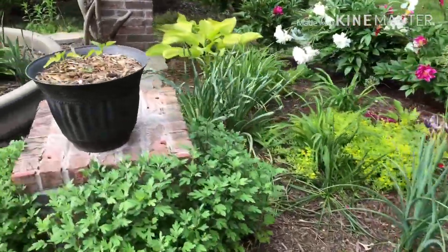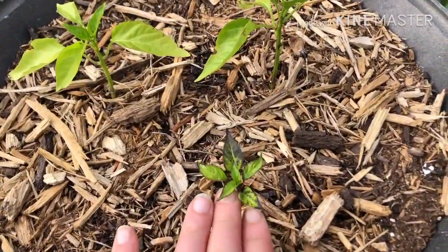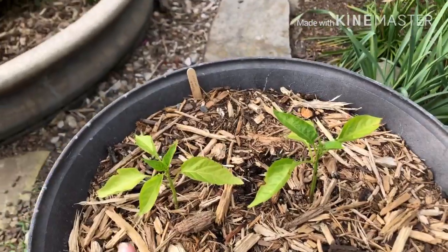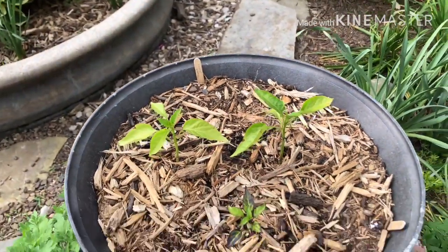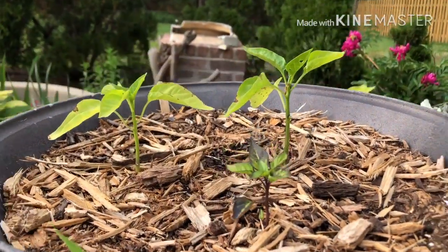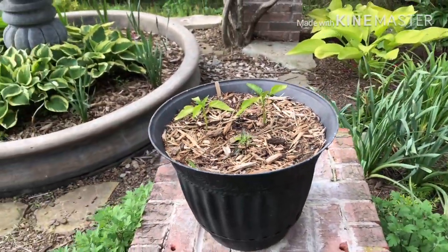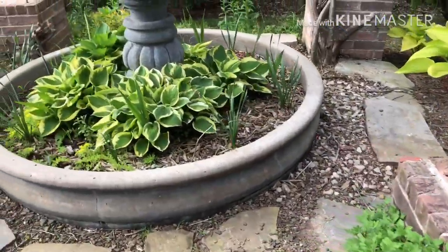And then here, this is my little jigsaw pepper, and then 2 green peppers, and they're really struggling. Like, they're super tiny, but I've had them out for a good month now, and I should have never put them out this early, so hopefully they'll bounce back.